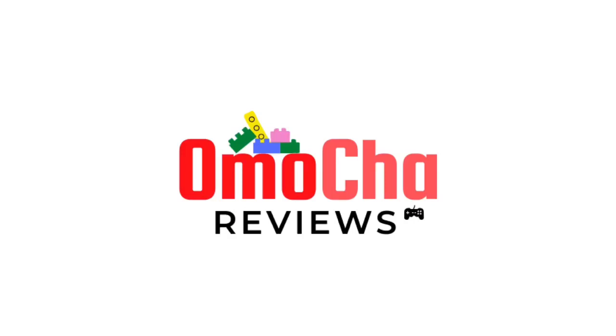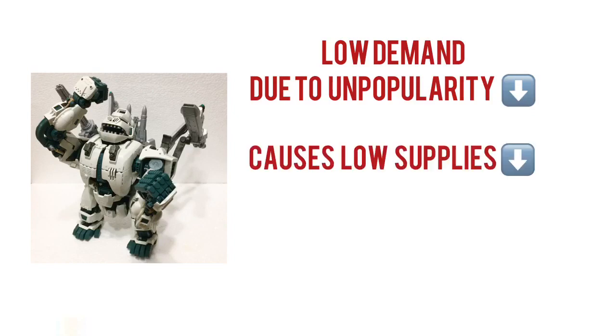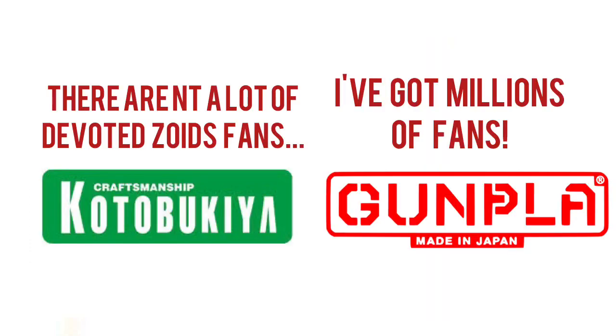How? Well, simple economics. If Zoids has been unpopular for years now, that means Kotobukiya will naturally have low supplies for their HMM kits. In the world of economics, low supply means low quantities, which means higher prices. Simply put, when a business has fewer customers, that business produces fewer products but puts a higher price tag on their products, prioritizing the quality of a sale versus the quantity of the sale.